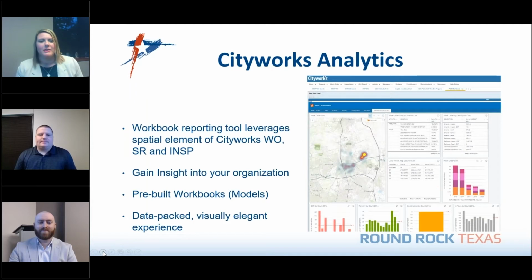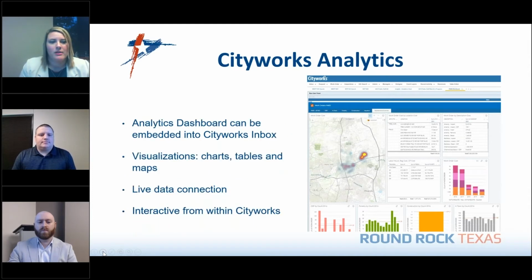So Cityworks Analytics works along with Insights for ArcGIS. It's a reporting tool that leverages the spatial element of Cityworks, the work order, service requests, and inspections to gain insights into your organization's data. So Cityworks provides pre-built workbooks in the form of models, making it easy to create data-packed, visually elegant, and useful workbooks. So analytics workbooks can then be embedded into the Cityworks inbox, as you can see from this image on the right. Workbooks can be made up of many tabs and cards, which all translate seamlessly into Cityworks.